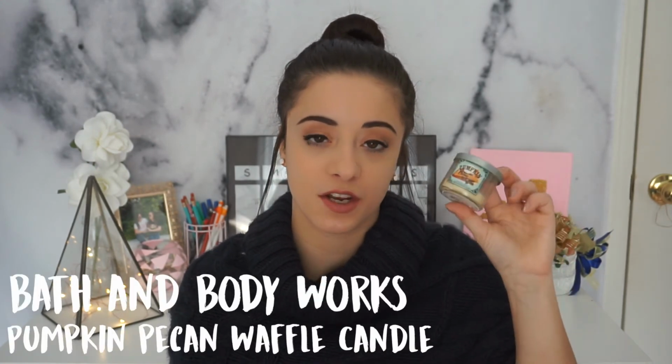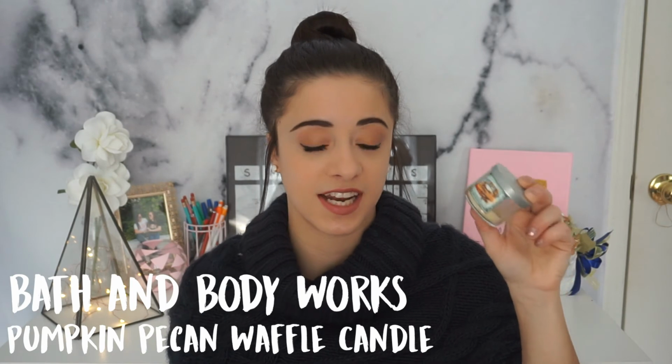The last empty product I have for you guys is not even like a makeup product or skincare or anything, but I figured I would include it because it's one of my faves. So it's just a candle, and it's the Pumpkin Pecan Waffle Mini Candle from Bath & Body Works. Love, love, love this scent. I don't know if it's a seasonal scent, but it smells like dessert in your room. I know it's gone, but I can still kind of smell it, and it's so good. For this tiny little guy, it's $4.50, and I know they have it in the three-wick candle too, but this scent, go get it. So that concludes my empties video.